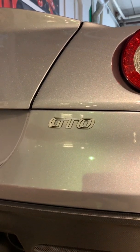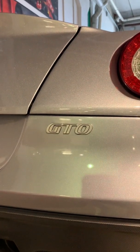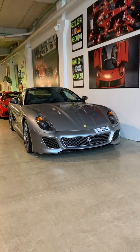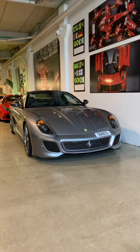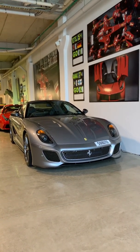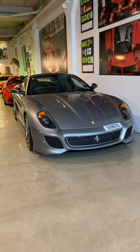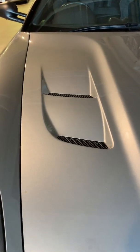GTO was only ever put on three Ferraris: this one, the 250 GTO and the 288 GTO, so it's a very special name. The car also looks very aggressive from the front, much more so than a normal 599 GTB. And it's quite a lot faster because it weighs 100 kilos less than a normal 599. It goes 0 to 100 kilometres an hour in around 3.3 seconds. It's got 660 horsepower. You can always recognize these by the vents in the bonnet, which the standard 599 doesn't have, and I think it gives this car a really aggressive look.